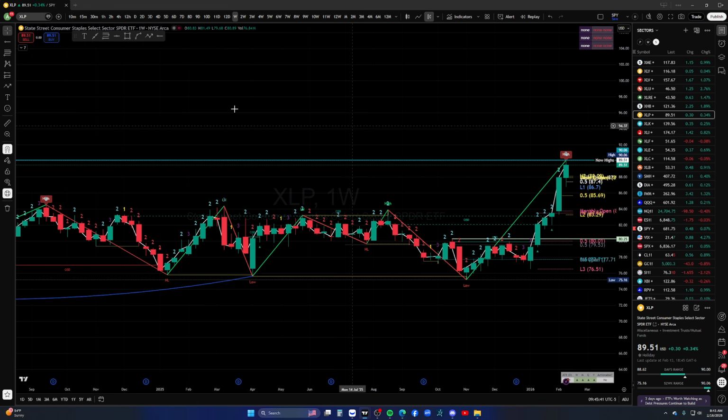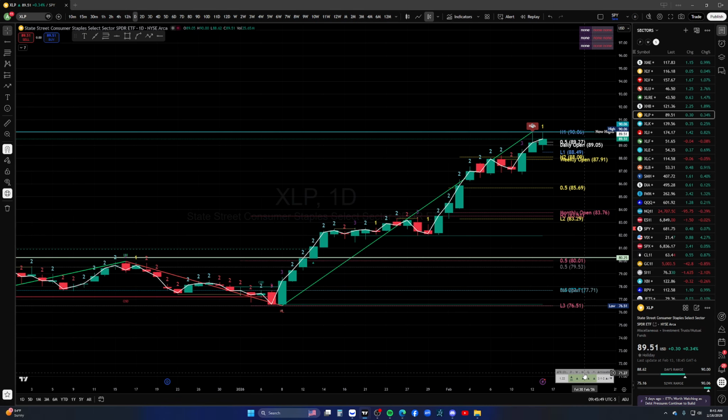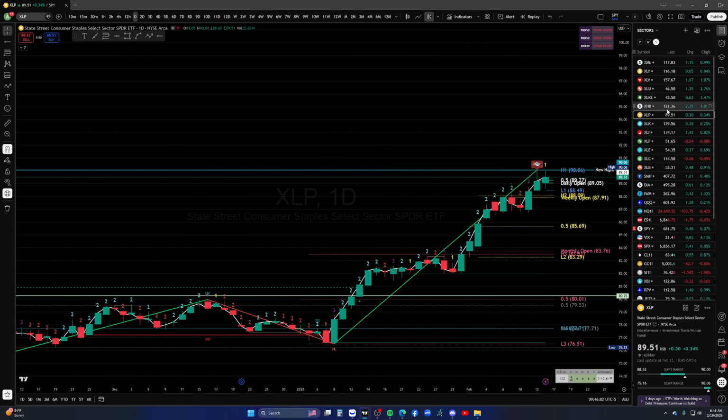The daily closed as an inside day. So there's your actionable signal there. That would be nice. Time frame continuity is to the upside, so we won't fight the trend as long as XLP is steady pushing like that. It is looking to go up.